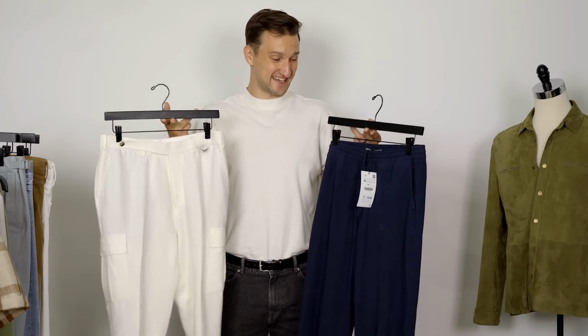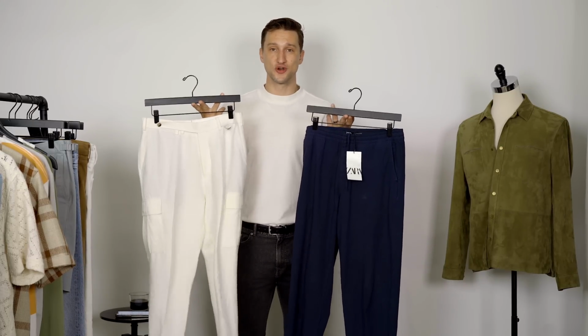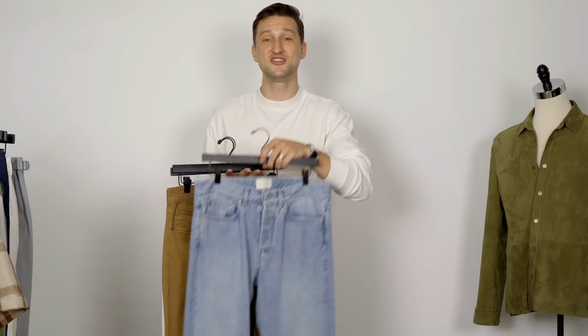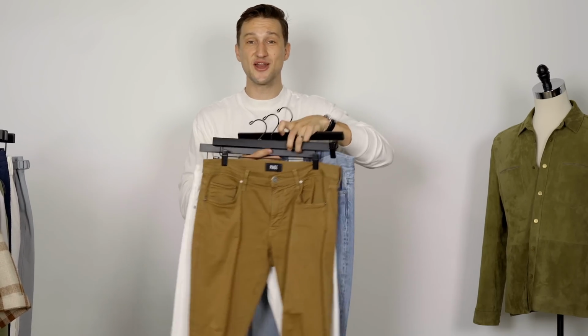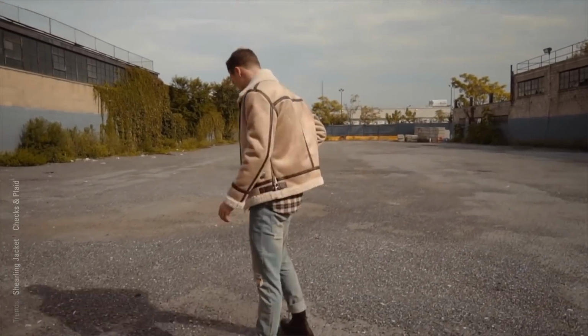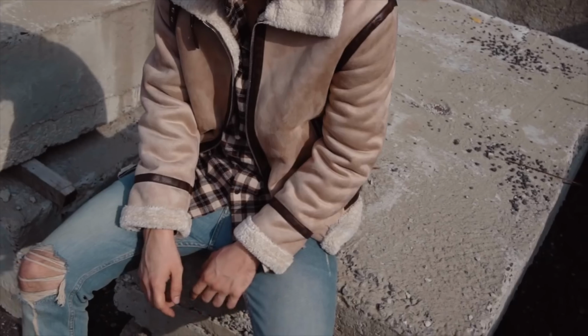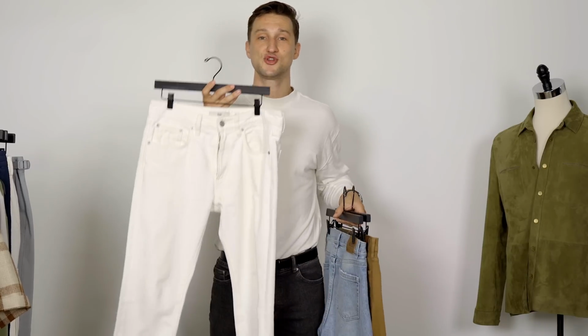We'll get to that in a second. Should be quite obvious and straightforward why these are now not the best choices. But if you wore some jeans this summer, if you wore some chinos this summer, if you wore some white jeans this summer, then absolutely you should keep those as essentials for the bottom half of your body throughout the fall season.